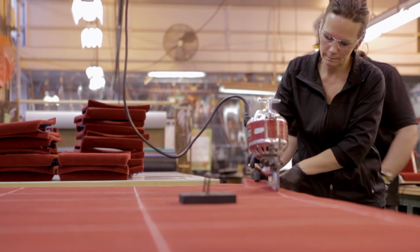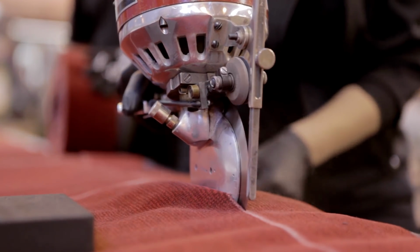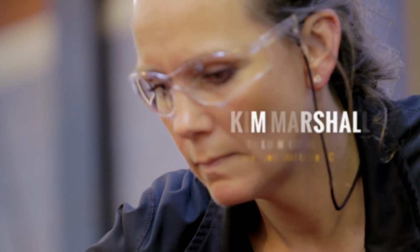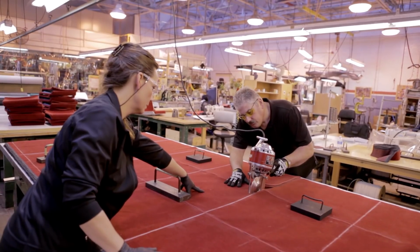The upholstery section also plays a large part in the LEO program. Here, they build brand new seats to keep the streetcars clean and presentable for the public. My name is Kim, and I started at the TTC in 1988, and I was a janitor. I had this fascination of seats, and I found my way to Harvey Shop, and I became a general upholsterer.